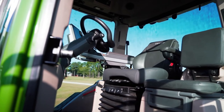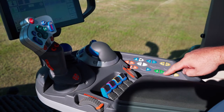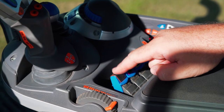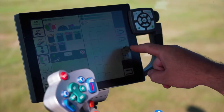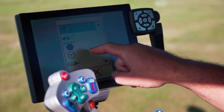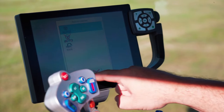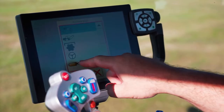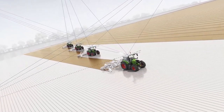Once in the cab, you will quickly feel right at home as the cab utilizes the same intuitive and color-coded controls as found in other Fendt tractors. Customer favorites such as the Profi multifunction joystick and 10.4 inch terminal allow operators to easily configure and control features such as Fendt guide, hydraulics, powertrain functions, and implement automation features, among others. With Fendt Connect, users can easily manage and transfer machine data for complete vehicle management.